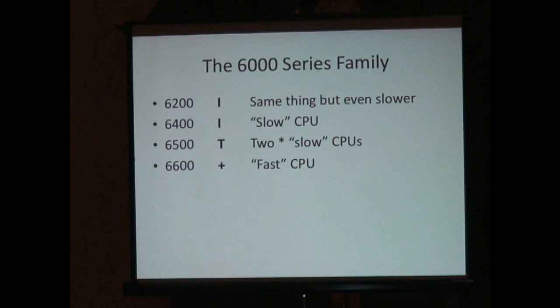The 6500 is a dual processor, two 6400 processors. Again, this is quite an interesting machine, and it's at this point I actually have a confession to make. I have never used the 6600. The 6500 was the machine that I used. John has, of course. A machine not without interest.